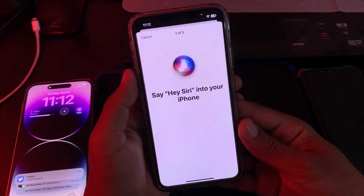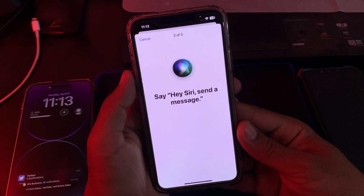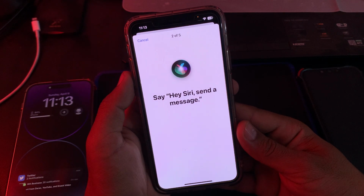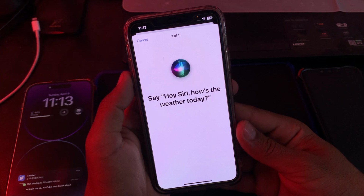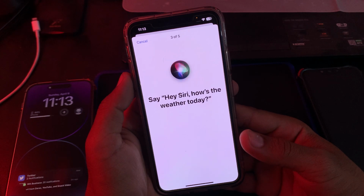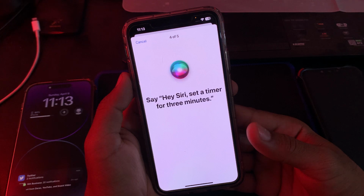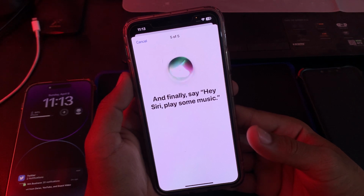Hey Siri, send a message. Hey Siri, how's the weather today? Hey Siri, set a timer for 3 minutes. Hey Siri, play some music.